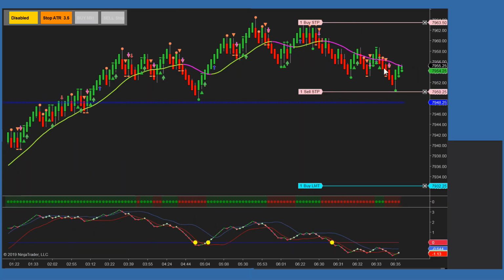On this late filter entry signal, the late filter entry signal on the Falcon occurs when your filter goes out of sync, comes back into sync. The trend line, however, never changes color. That's very important.